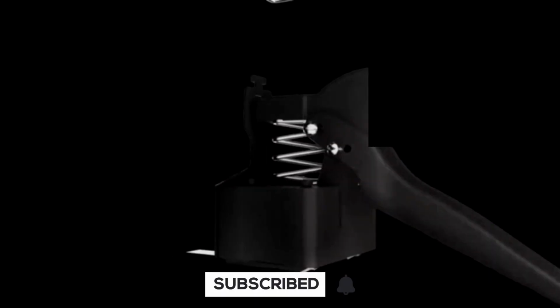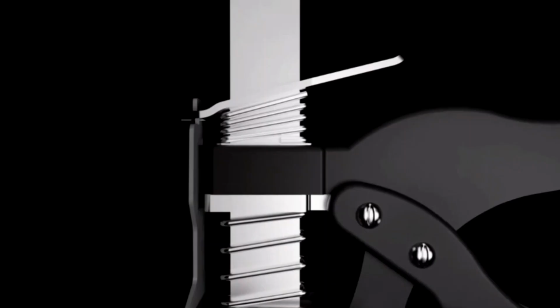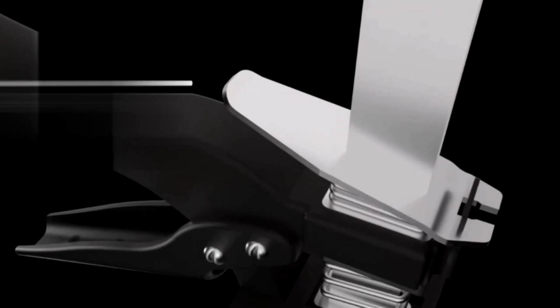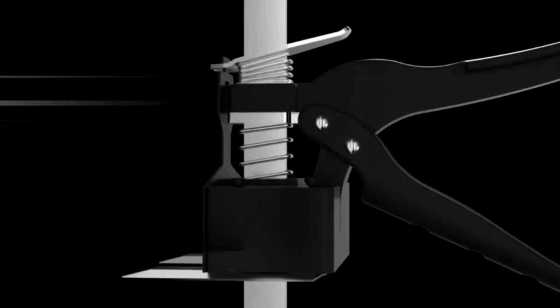Number 25. Mini Jack. This is a super helpful tool made for lifting and leveling things like tiles, doors, or cabinets during installation. It's easy to use, just press the handle to lift and adjust the height and press the plate to lower it. It's made of strong steel with a solid base, and when you use 2 together, they can hold up to 450 pounds and lift things up to 6.69 inches high.